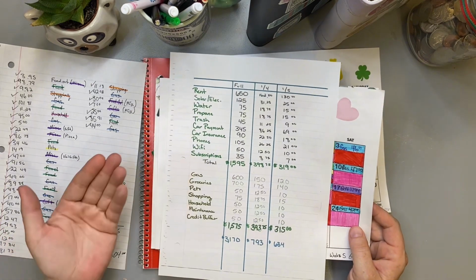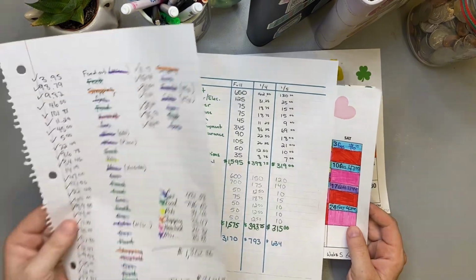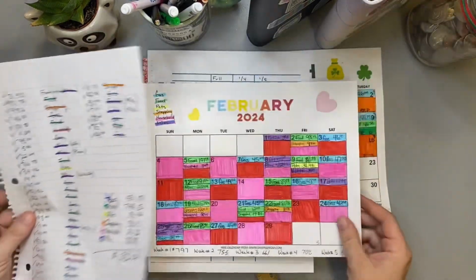Then I have my flexible. Flexible is so flexible, it varies so much. That's why I have to work it out this way.